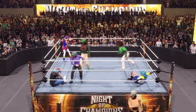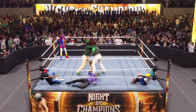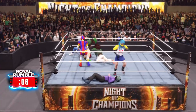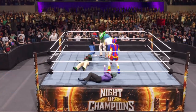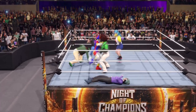Careful than this. Oof, nails the midsection. Jumping neckbreaker. Ouch. We're moments away from yet another gladiator entering the Rumble. Ouch. Look who it is. We might be close to the end.